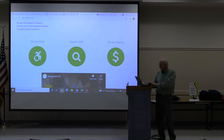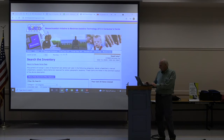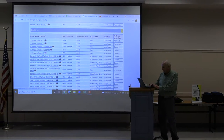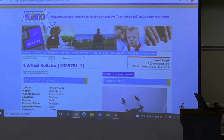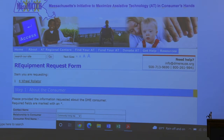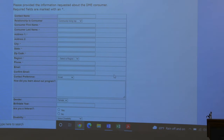Which reminds me, let me go back to the DME for a moment to show you. When you see a piece of equipment you're interested in, for example, a rollator, when you click on it, it opens up a detail page including a picture. Right above that picture is this little button here: I'd like to request this item. Click on that button and fill out this easy online form.